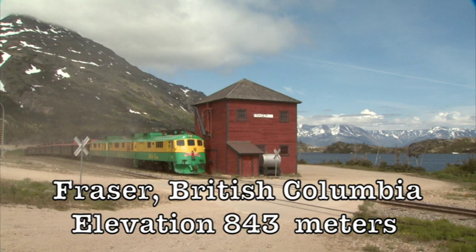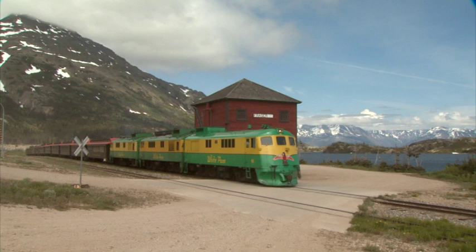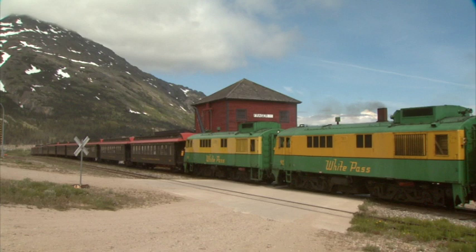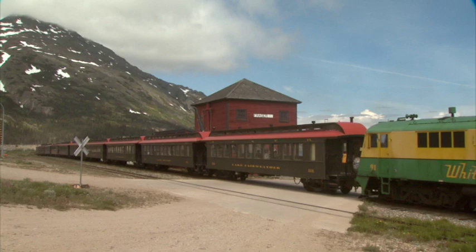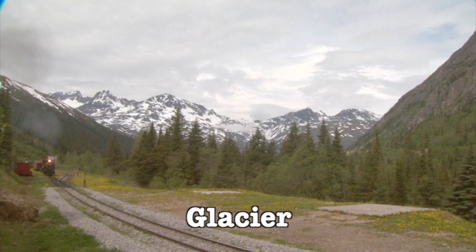We've arrived back at Fraser. Our train will continue on to Skagway, but we'll leave it here to see some steam. White Pass steam locomotive number 73 is northbound at Glacier, headed for Bennett.